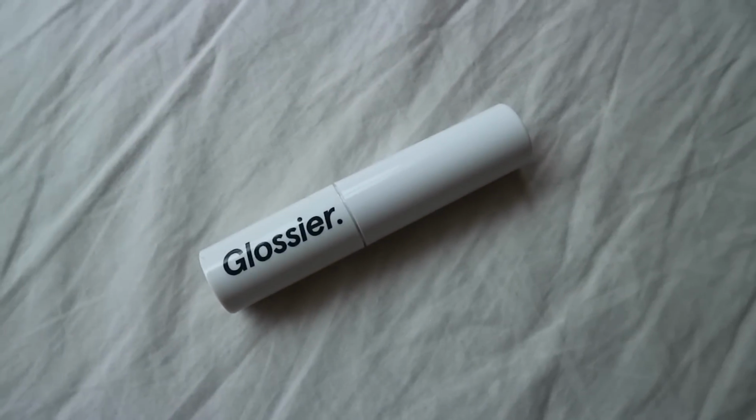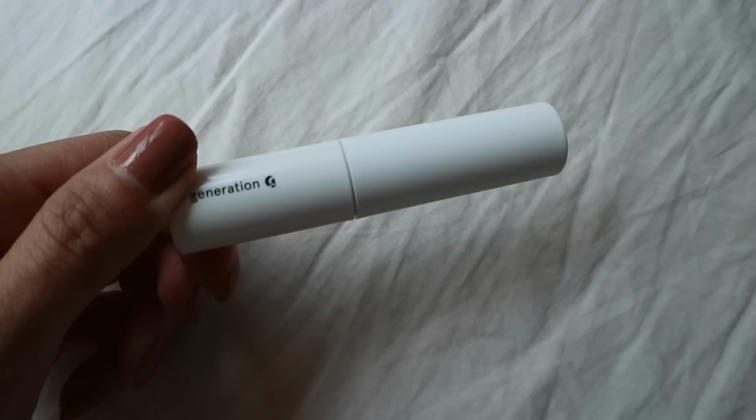And I think we have two more products. First one is the Generation G Sheer Matte Lipstick in the color Cake. This is so pretty. I saw it on the model and it was just stunning on her. It was like that my-lips-but-better kind of look. It's a kind of peachy coral but not too bright, perfect for the summer I think. So let's open it up.